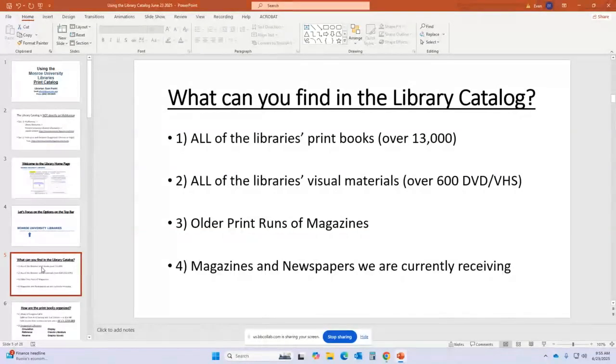What can you find in the Monroe University Library catalog? All of the library's print books, over 13,000 volumes. All of our library visual materials, over 600 DVDs. Older print runs of magazines. Some of these magazines are not available through the databases. That's why we save the print runs. And magazines and newspapers we are currently receiving, which means we receive the current issue, and the current issue is available in one of the two or both libraries.